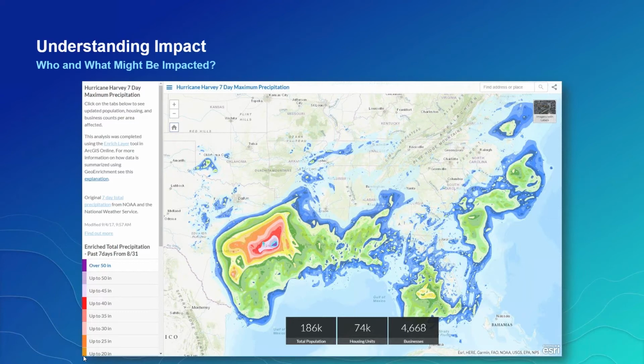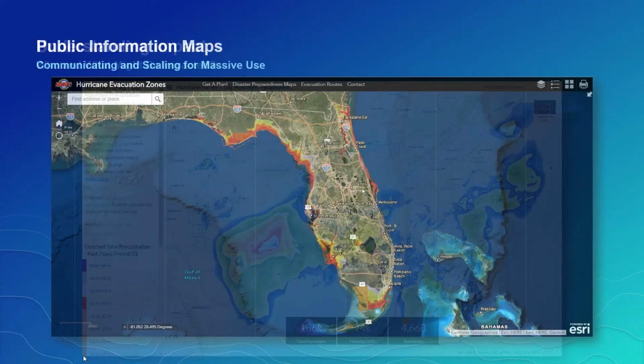shown in purple. And within that area, we can do some geo-enrichment, right? We can start to really quickly understand how many people, 186,000, how many housing units, 74,000, and how many businesses, just under 5,000, might be impacted in that specific area. Now, this seems simple for us in GIS, but having an application that quickly allows a decision maker to touch on the map and to get intelligence about how many resources they need to think about deploying and pre-positioning in some cases, depending on the data we're using, is vitally important. So we get a lot of requests for that.